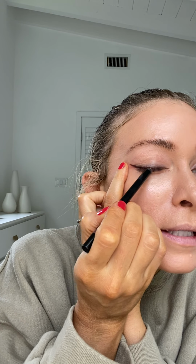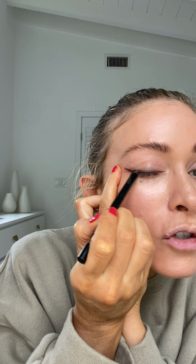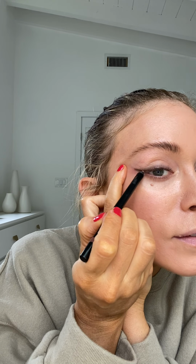So the next thing I'm gonna do is I'm gonna take Coco Loco, which is actually a more neutral brown lip liner, and I'm gonna go over the Sienna with the Coco Loco. And this will soften the strength of the color of Sienna and just make it look a little bit more natural. So once the makeup look is all done, you can see that it probably won't look as intense.